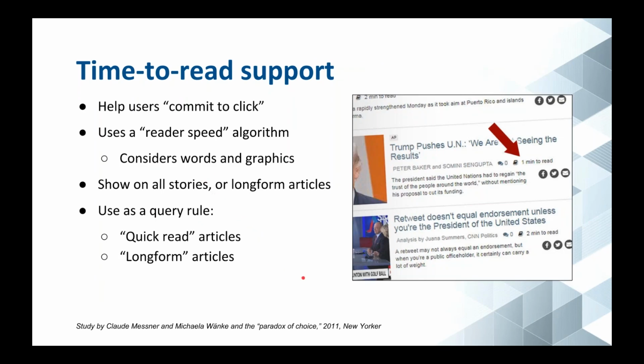Time to read is a really interesting new feature that we came out with a couple months ago, I think. That is something that you have to turn on. It's not on by default, but again, for our new starter sites, we're going to start off with this. Essentially, we've seen in the industry a lot of studies that show that users are more engaged the more information that you are able to give them up front.